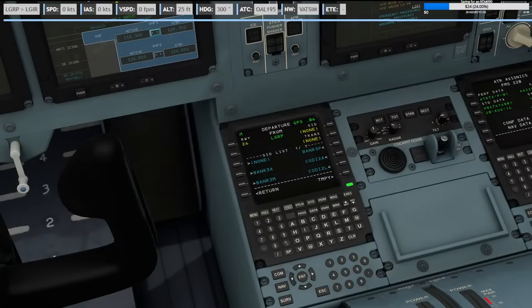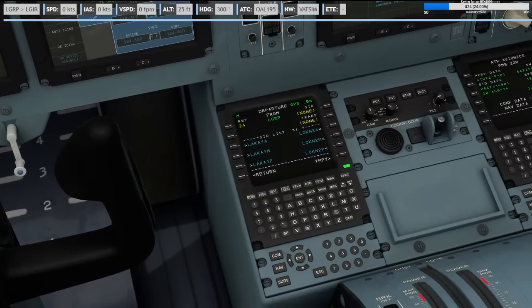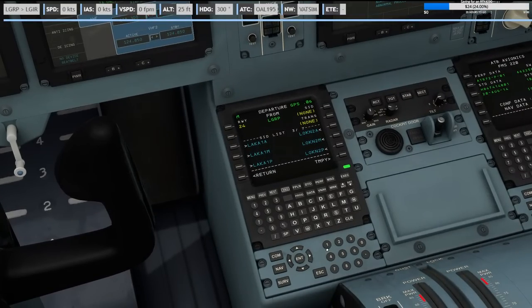Okay, in terms of the departure, we are probably looking at the Lokna 2 Tango, but I really don't know, so might be that we have to change that later on. For now, let's select... we don't even have that over here. Nice. Okay, you know what? We're just about going to grab our IFR clearance, that's gonna make our life easier. Onto 1.7.